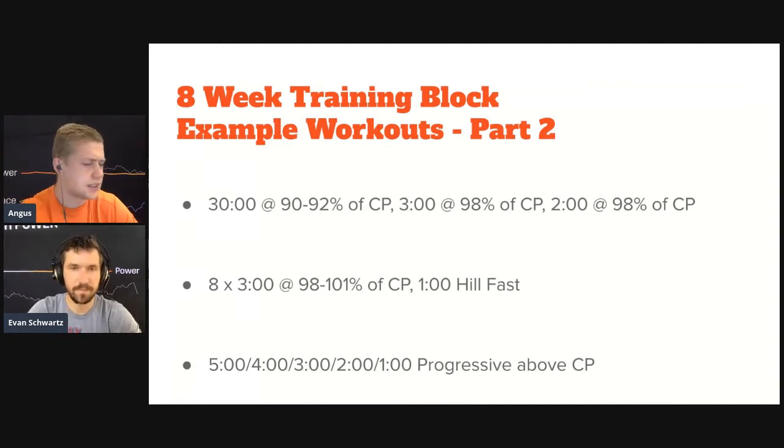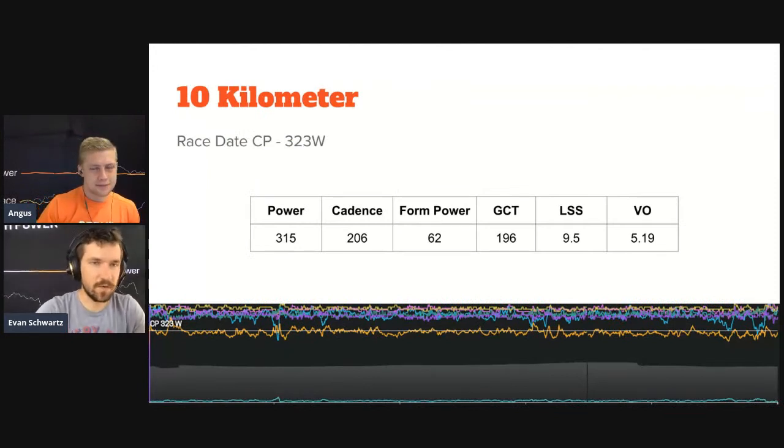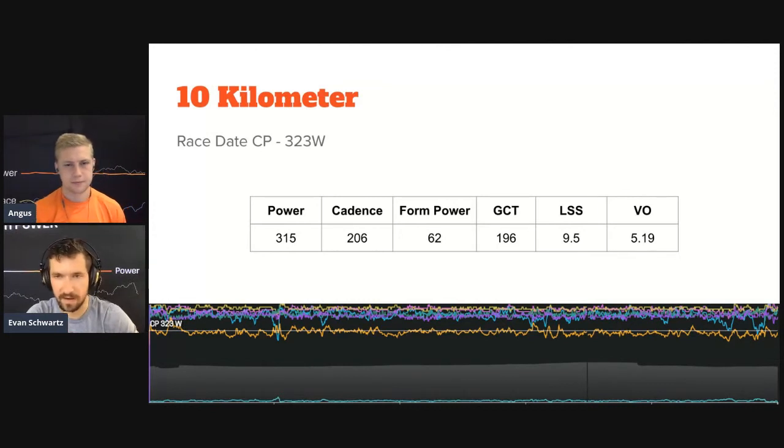Excellent. Let's take a look at the 10K. Sure. So for the 10K, the race state critical power was 323, and the athlete averaged 315 watts. This was still a great effort, a good check-in there. That LSS held really steady at 9.5. Metrics all look pretty darn good.